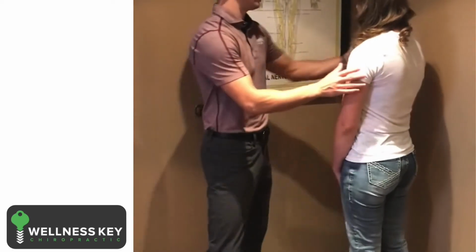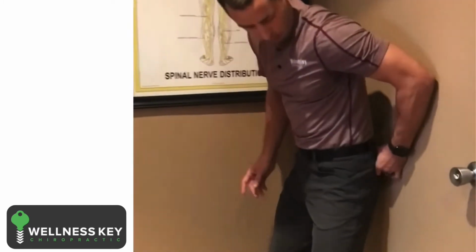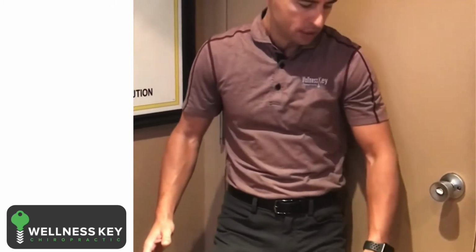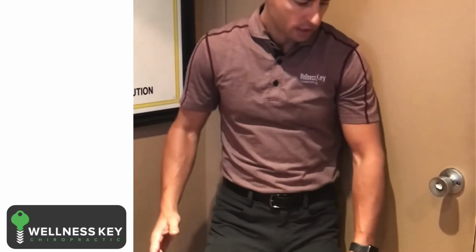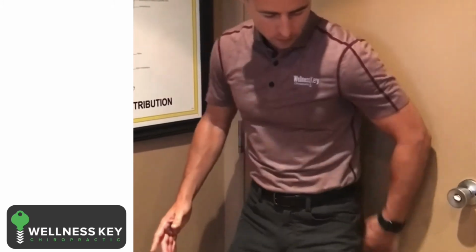I'll demonstrate it here real quick. So you'll just take the ball, place it against the wall, kind of squat down a little bit, and you'll find those areas that you need to work. And again, just kind of like a bear scratching its back on the wall, you'll get right in there. And again, it's a great thing for breaking up some of those adhesions that can entrap the nerve, causing some of that radiation of pain.